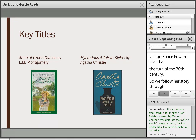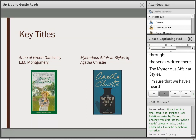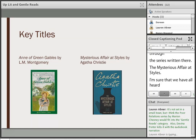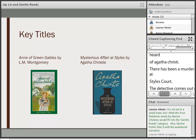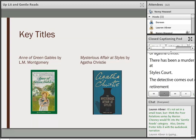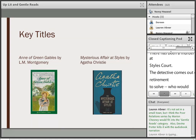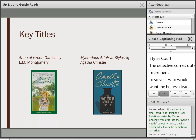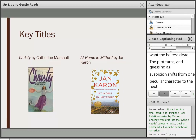The Mysterious Affair at Styles by Agatha Christie. I'm sure we've all heard of Agatha Christie. There's been a murder at Styles Court. Detective Hercule Poirot comes out of retirement to solve who would want the heiress Emily Inglethorp dead. Plot turns keep Poirot and us guessing as suspicion shifts from one peculiar character to the next in the story.